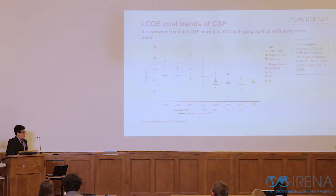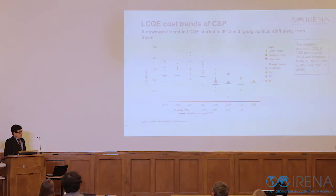Here is shown the levelized cost of electricity, again, in US dollars per kilowatt hour. In 2016, we estimated the global average to be around 0.27 US dollars per kilowatt hour, which is already about a fifth lower than in 2009. But for 2017, we estimate a continued cost decrease, to around 0.22 per kilowatt hour, with costs of around 5,500 in terms of total installed costs.